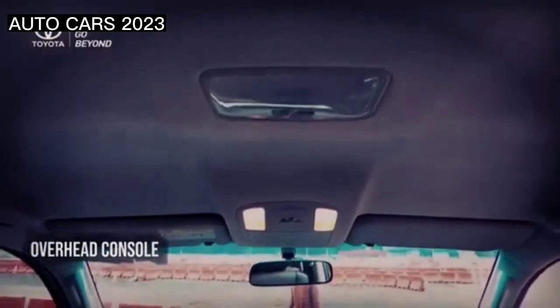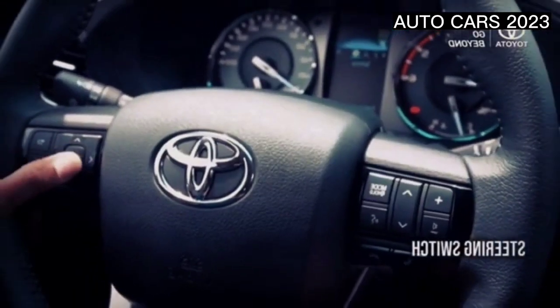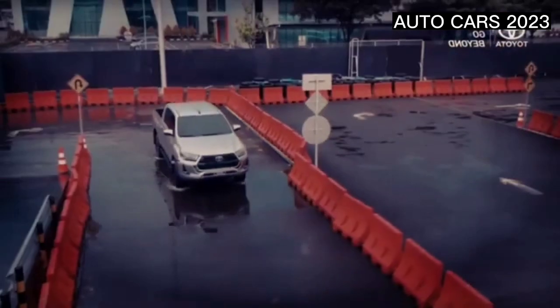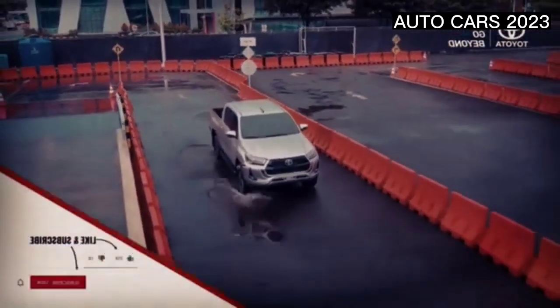fuel consumption. In addition, the new Toyota Hilux is also equipped with 6 airbags, vehicle stability control, hill assist control, trailer sway control, emergency brake signal, anti-lock braking system (ABS) and electronic brake force distribution (EBD).